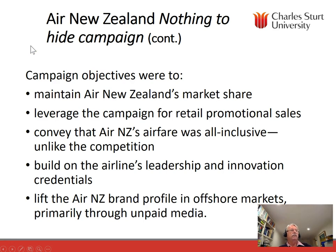So the campaign objectives were to maintain market share and help with its retail promotional sales. So to very directly compare Air New Zealand against Jetstar so that New Zealand's airfares were all inclusive. Essentially, there was a bit of a trust element here, saying, look, if you go to a carrier, there might be additional elements that you have to pay. So it was all about leadership and innovation. And the overall result lifted Air New Zealand's brand profile in offshore markets. And most of it was through unpaid media, such as YouTube.